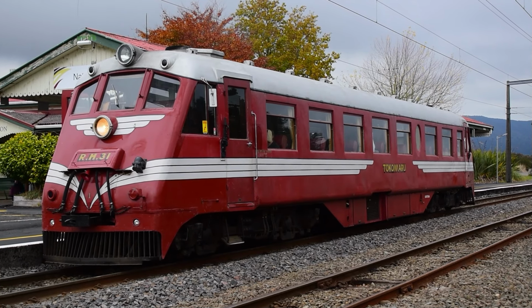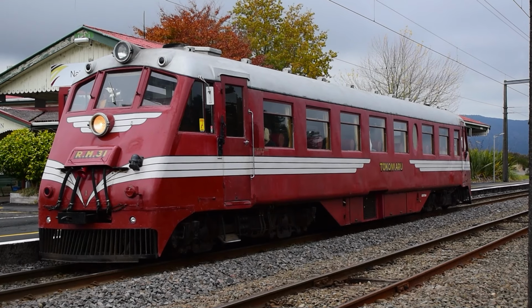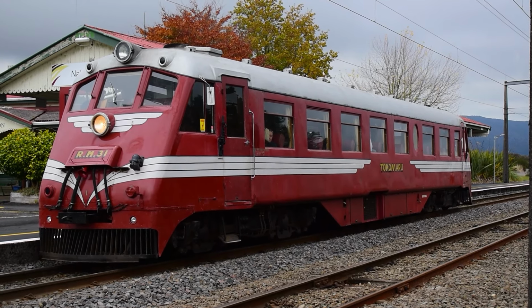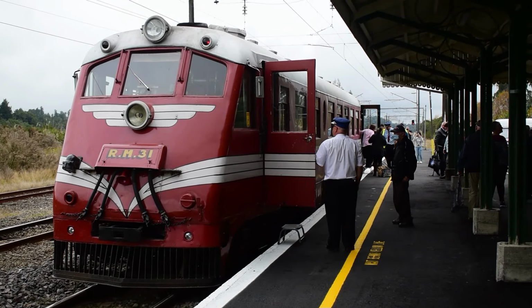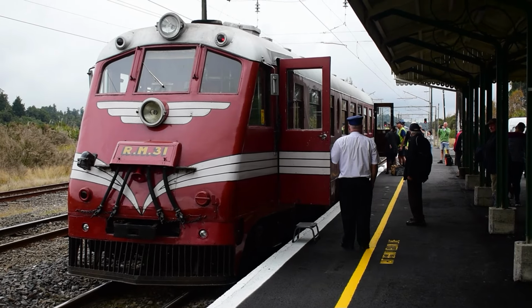RM31 was built in 1938, as one of only six standard railcars that were ever built. The class remained in service right up until 1972, before the line through central New Plymouth was heavily rationalised, and four of them have survived into preservation, but RM31 is the only mainline certified member of the class.